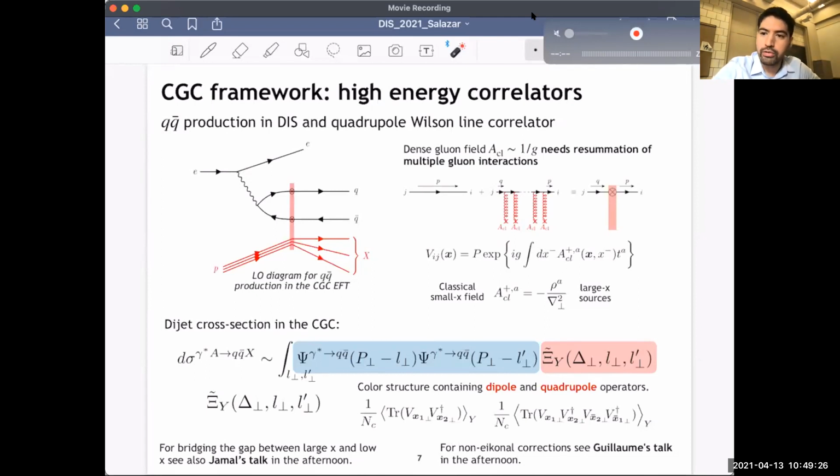So you have the light-cone wave functions. This is the leading order that Tuomas introduced in the morning. And then the red part is the correlators of Wilson lines, which, as I said, will include dipoles and quadrupoles. Now, this picture works at small x, so that's why we're interested in forward dihadron and dijet production. If one wants to bridge the gap between large x and small x, I think Jamal is going to give a talk this afternoon. And the importance of next-to-eikonal corrections is going to be discussed in Guillem's talk this afternoon as well.